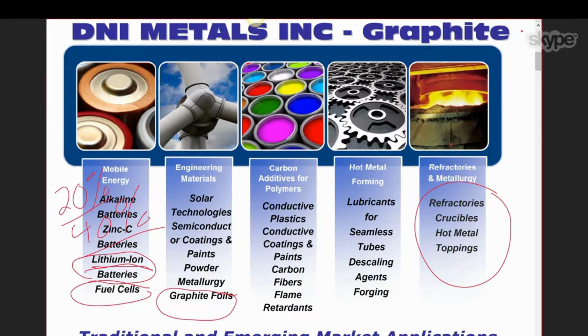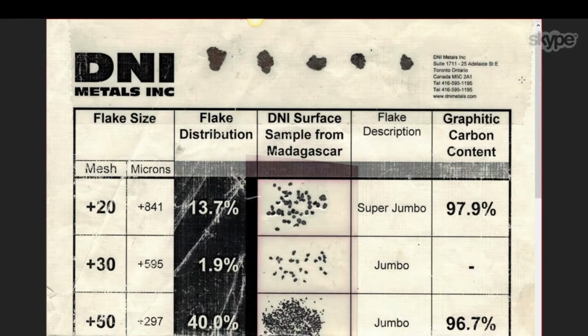So DNI is focusing on some of the graphite foil area, which is what you use large flake graphite for, and the battery industry, again, with some of the growth. But our focus is not the lithium-ion batteries. I make that very, very clear. We plan to supply to all these different industries because we will produce all sorts of different grades and sizes of graphite. Dan, thank you for that clarification.